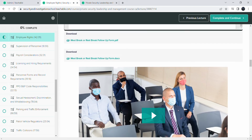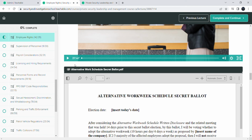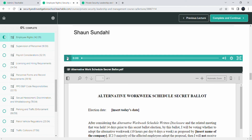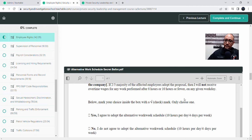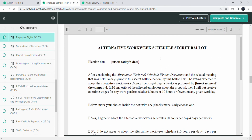Just skimming through the forms here again. And this is some more lecture. Okay, this is your alternative work week schedule. This is your secret ballot. Once again, you can't just create an alternative work week without having a secret ballot. I did not download this secret ballot off Google or off the internet. This is something that I created based on my common reading of the law.